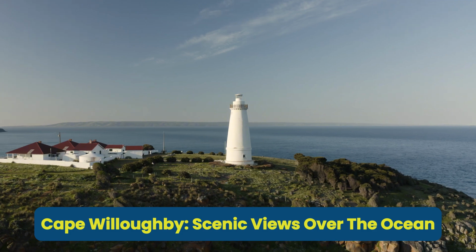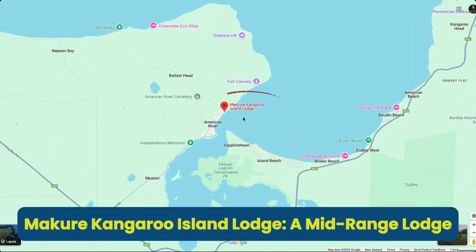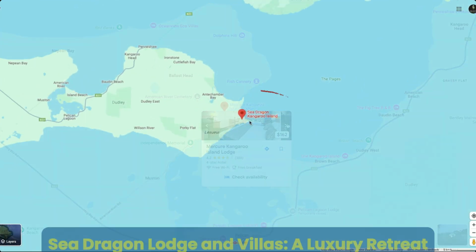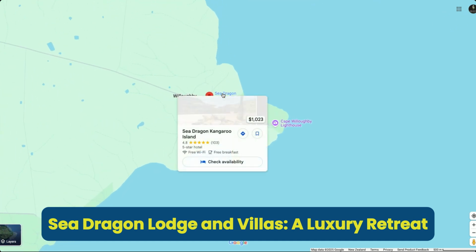Great views over the ocean. Here are some places on the eastern side you could stay. Kangaroo Island Lodge, a mid-range waterfront lodge. Sea Dragon Lodge and Villas, a luxury retreat with private beaches. I've stayed there before, it's a really cool place.